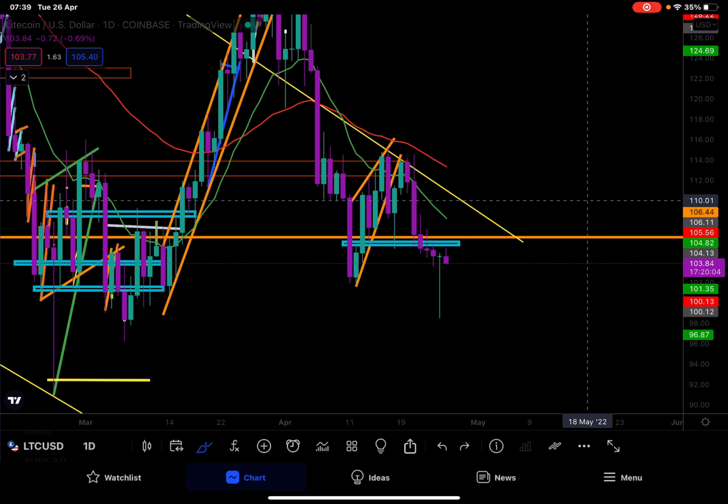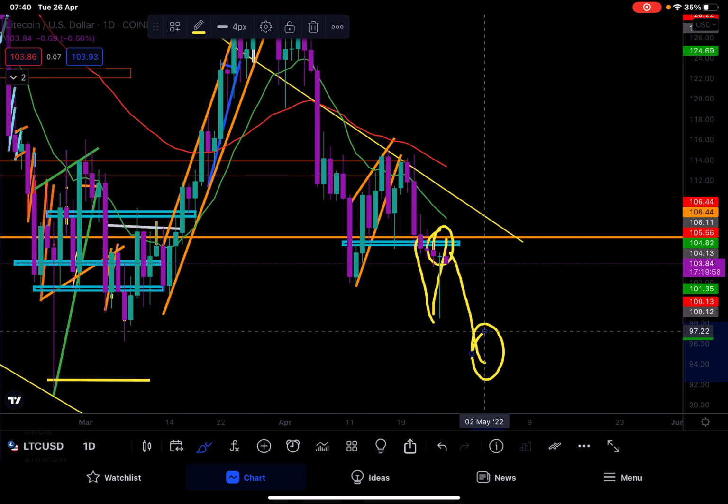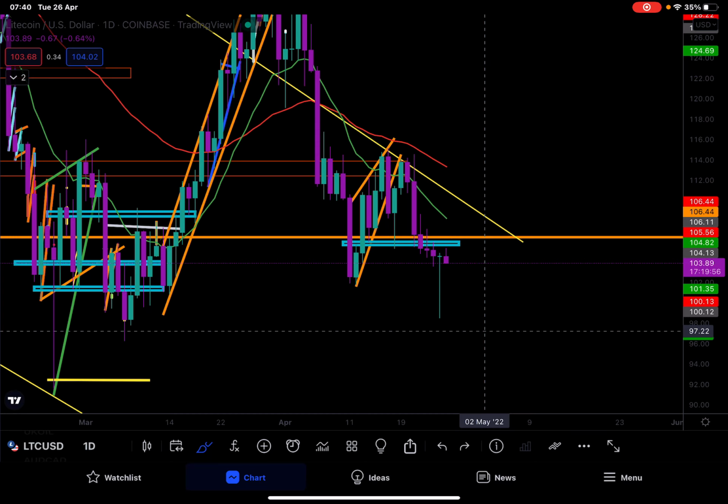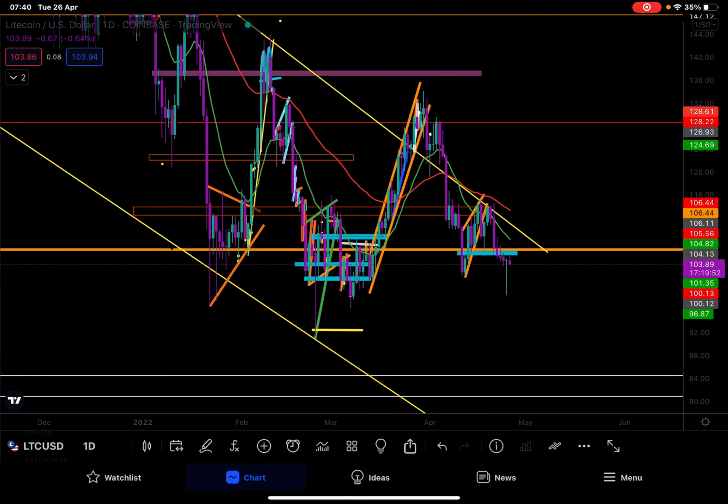But as of right now, I do think this could just be that we come down, people bought it back up, retesting this support, and we'll start to come down again. That is a potential as well. You have to understand there's a lot of things going on in the market right now. There is still this double top playing out that we were looking at in the large time frame.